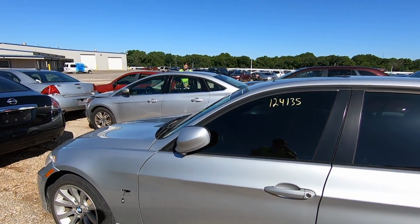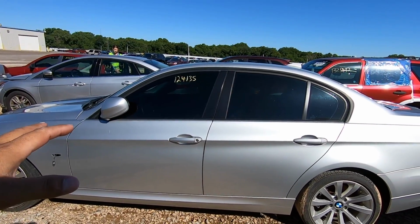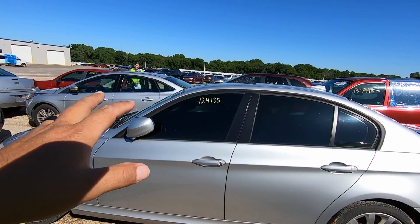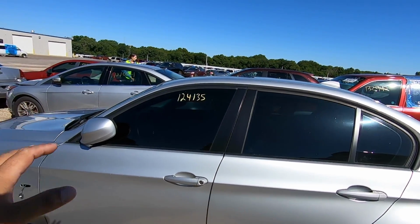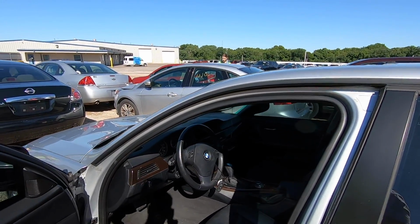I think it's car-part.com, and you can actually look up online. That's where I get a lot of my parts. You could find the parts that you need for this and find it in the same color. And yeah, the color's not going to match 100%, but it'll be close enough.